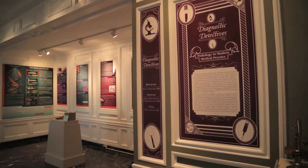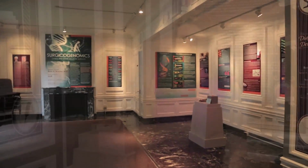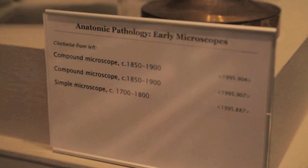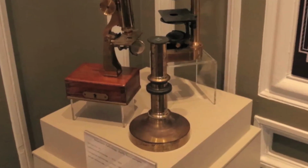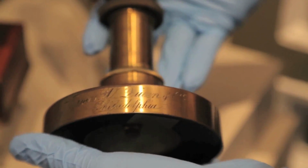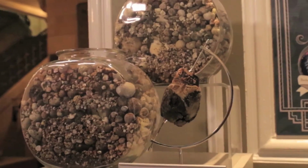Here at the museum, we have a very large collection, over 20,000 artifacts, and we happen to have these beautiful microscopes in our collection that fit really well into the theme of pathology. Some of them date all the way back to the 1700s through the 1800s, and there's a really beautiful, simple microscope here that has an inscription saying it's from Philadelphia, in beautiful cursive handwriting. These are really highlights of the exhibit.